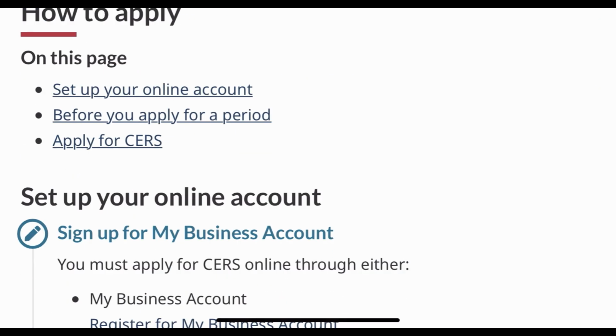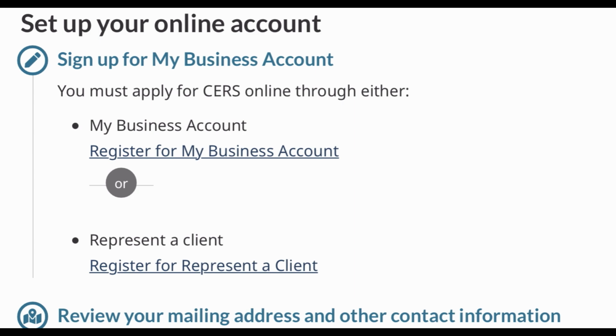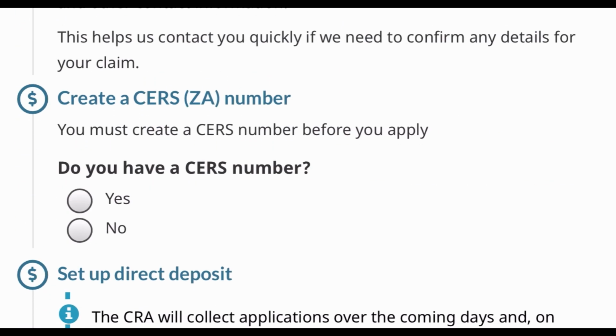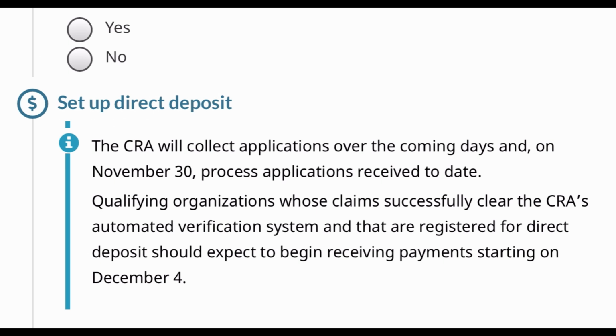How we can apply. Okay, so there's a couple different ways. First way is online through your business account or having someone else do it through the represent a client. You're going to have to create a CERS number before you apply. And you can also set up direct deposit. I would suggest setting up a direct deposit so you can get your payments faster.